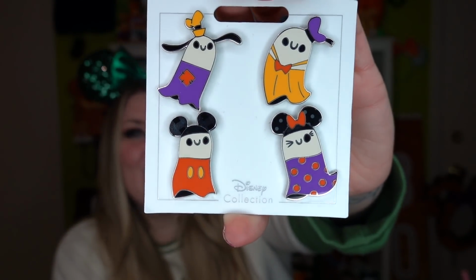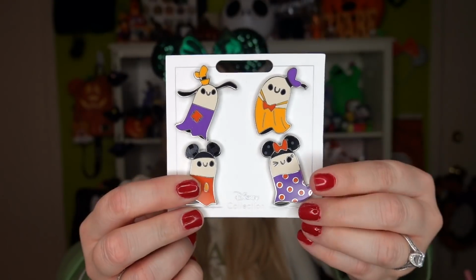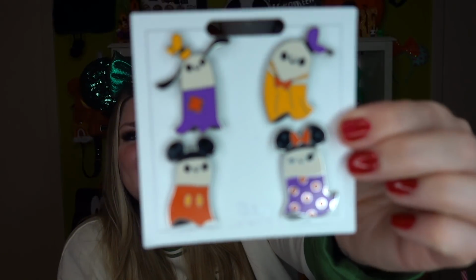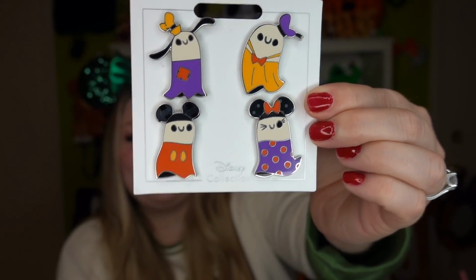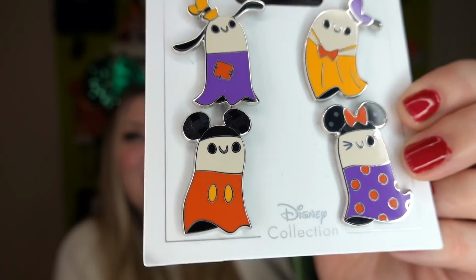Next, I fell in love with these. Now, I didn't think I was gonna like these as much as I did. This pin set was $29.99. But here is what it is. It is the ghosts, but they are ghosts that are Disney characters. So you have Mickey and Minnie, Goofy, and also Donald. But what I love is that you can just tell by the little outfits that they're wearing. So it's definitely like these ghosts are dressing up for Halloween, which I think is so adorable. And also, I don't know if it's picking up, but the Mickey Mouse one has the checkered print, just like the ears on the Mickey pumpkin. So there's definitely a theme going on here, which I so appreciate. But I had to get these because they were so interesting and so unique.